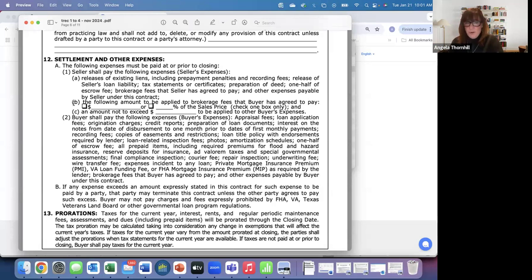So they submit an offer, and they've got a 3% buyer's rep, so they want to get that. They want the seller to cover that. So they would put the 3% here in paragraph 12. So that buyer's agent commission would be coming directly from the seller to the buyer's agent, not through the listing agent.